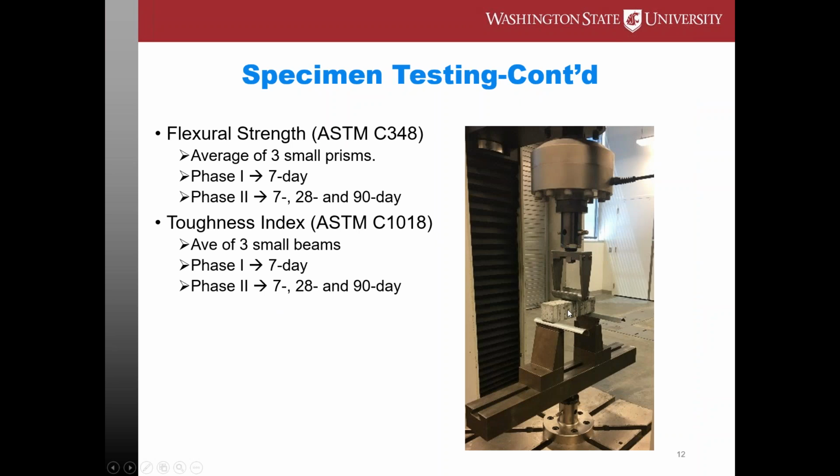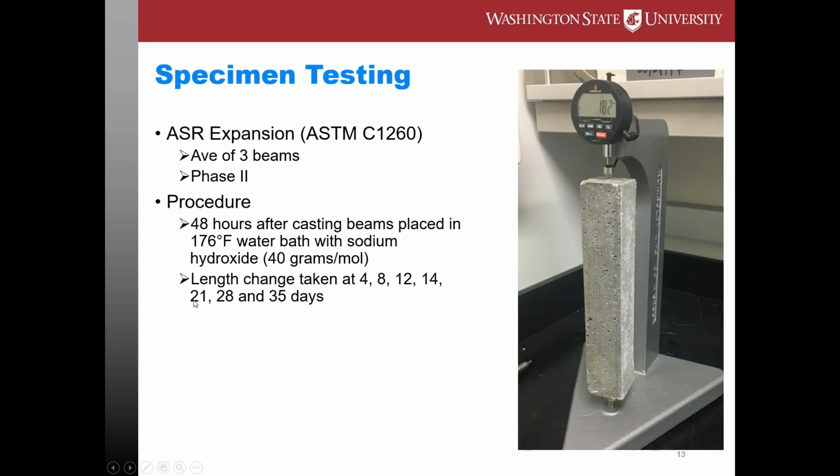We also conducted bending tests on those beams. Again, in phase 1, we only conducted the test at 7 days, but in phase 2, we conducted the test at all 3 ages. We also recorded the load deflection curve during each one of these tests, and we will use those curves to establish the toughness index of each one of the mixtures.